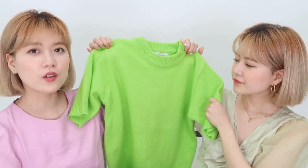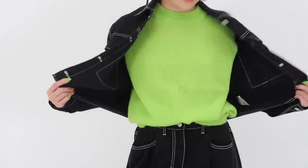I love the color. What is the size? It's small. Small? Oh, small is almost like a medium. Yeah, I think a medium can fit this too.